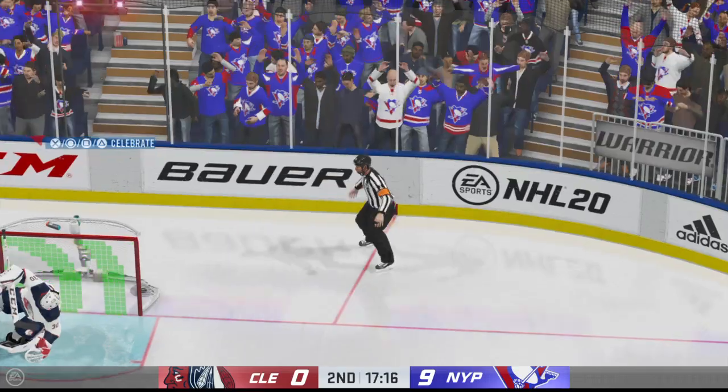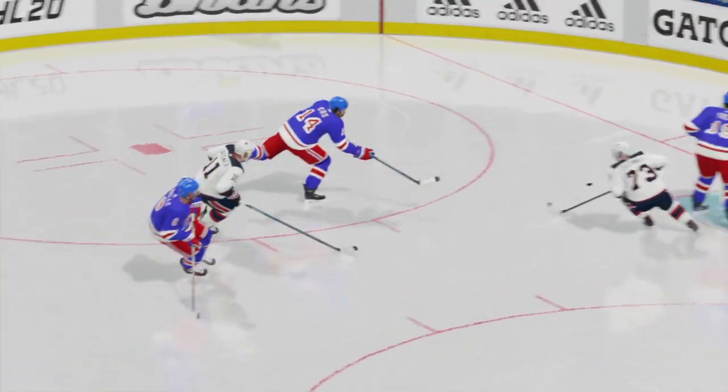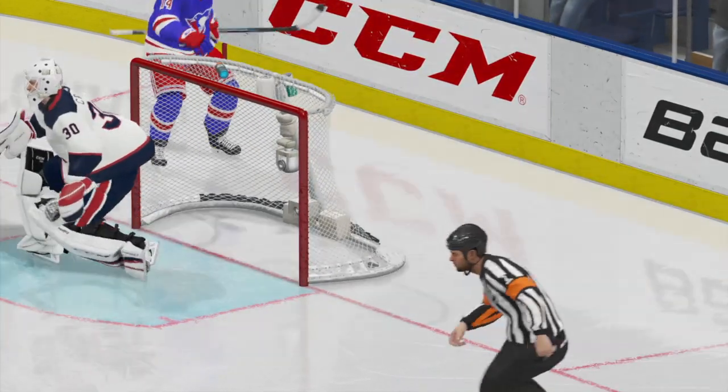No hole in a second here. They're saying no goal. Immediately, this is waved off. This is not going to be a goal. Craig's reaction immediately after this puck goes in tells you he thinks something was wrong. Not happy at all.